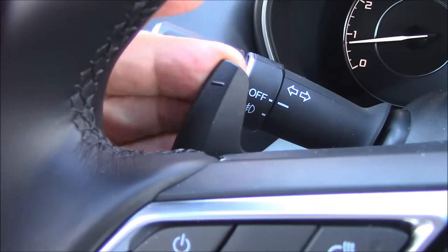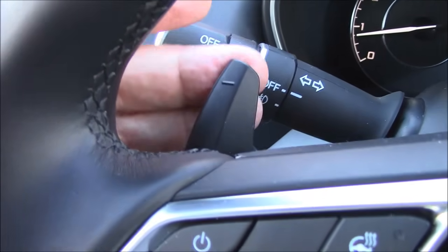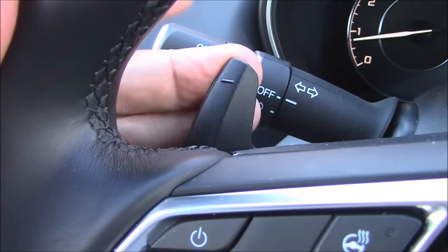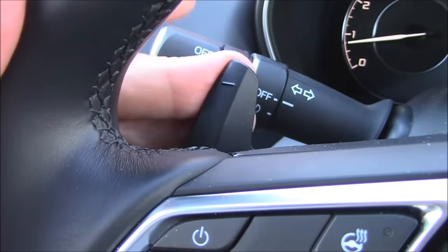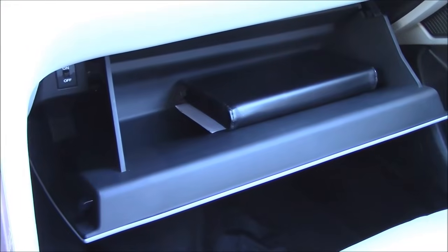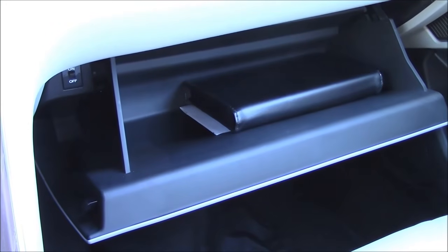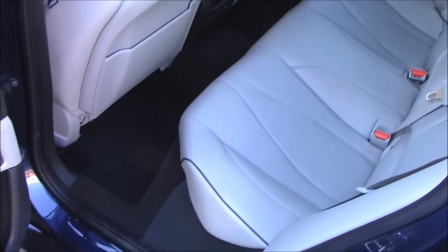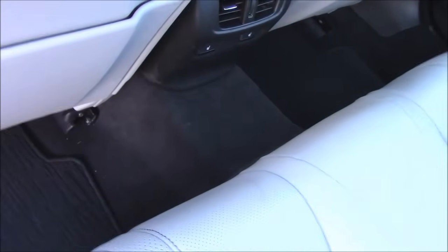Paddle shifters on the steering wheel where they belong, not on the steering column like the Italians do where they don't belong. Although manually shifting 10 gears gets to be a chore for your fingers after a while. But it's there if you want it. The glove box size is decent enough. There's room for 2 full-size adults in the back, maybe 3, but you do have that hump on the floor to accommodate the all-wheel drive system.